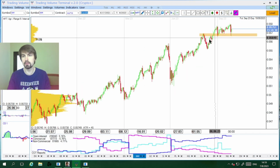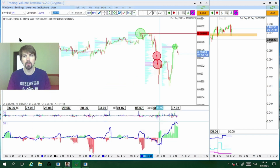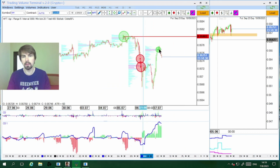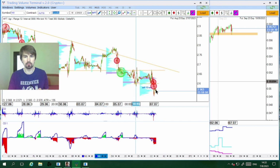The price on the daily chart respected the level of support, but here we see the local imbalance after the divergence of deltas also, and the path of least resistance in Mexican peso is to the downside from this price level. And now let's take a look at natural gas.